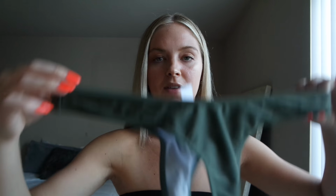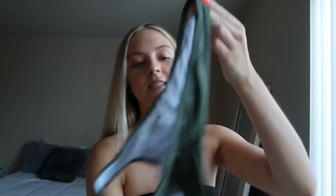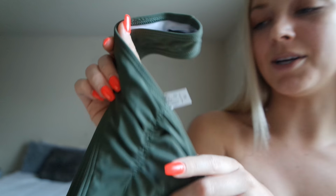So this one's also like a cheeky thong, like a wider thong or whatever, but as you can see, it has the ruche detailing here on the back side, which actually helps with the booty, make it a little bit rounder. You know, we all need a little help here and there.